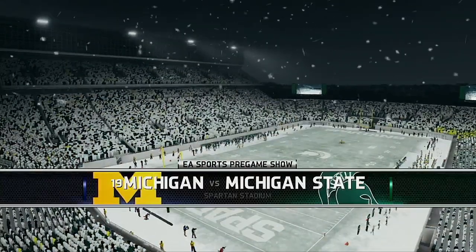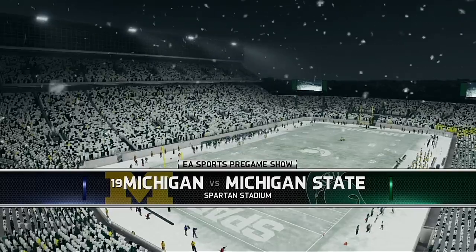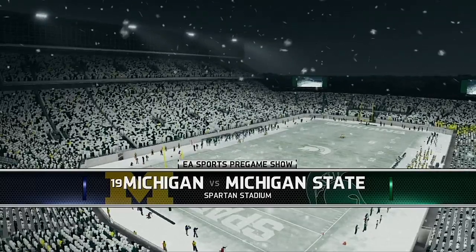The Paul Bunyan Governor of Michigan Trophy takes center stage in today's football contest. And now it's time for the coin toss.